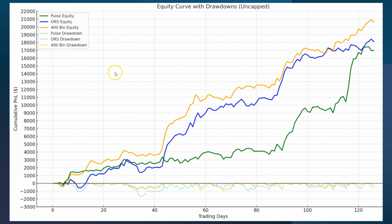We have Pulse in green here. We have ORS in blue. And then we've got the 400 bin, which is both strategies combined, up here in orange. What's interesting is that Pulse and ORS uncapped end up within $1,000 of each other, which is pretty crazy. I mean, look at the equity curve. Pulse goes flatter here. ORS just takes off right here.